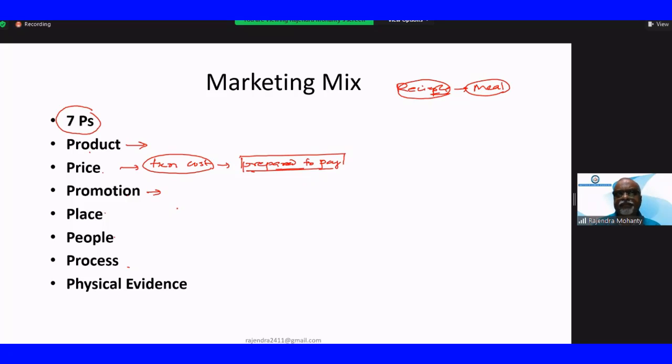Next comes promotion. Promotion is the effort of the seller, the vendor or the bank to reach the customer and give information about the product and services so that the bank can win their heart. This promotion can be done through personal selling, advertisements, commercials through TV and social media, sales promotion, publicity through hoardings, etc., or some of the fairs which are happening. Also, bank stalls can be put up so that people will know.